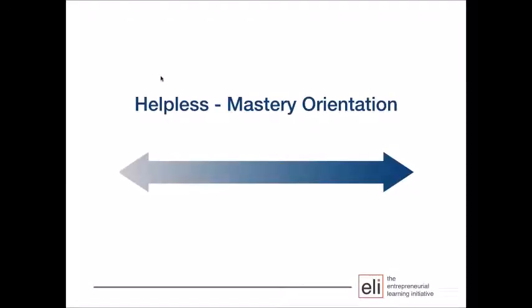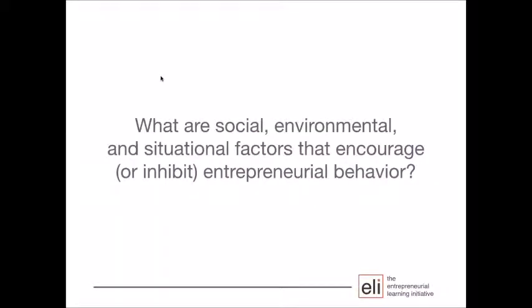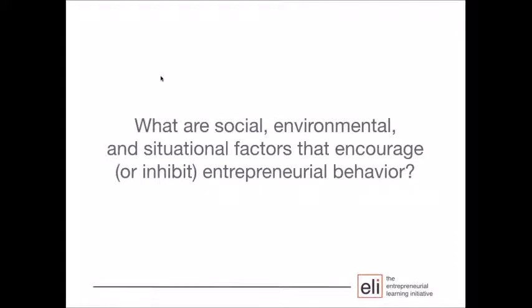So in an entrepreneurial domain, we move people from a helpless to a mastery orientation. This is domain specific. So you can have high efficacy, a mastery orientation, in one domain and a helpless orientation in another domain. I just wanted to put that out as a spectrum. Entrepreneurial behavior is learned just like any other skill. You start out, you're not very good at it, and through time, through repetition and feedback, you become more adept. So what are the social, environmental, and situational factors that encourage or inhibit entrepreneurial behavior?